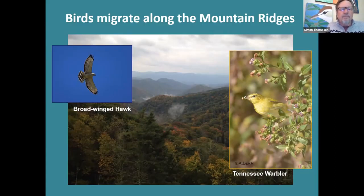So yes, we live up here in the mountains. We do hawk watching. We go up to a mountain ridge, and the hawks and birds of prey, eagles, all tend to migrate down these mountain ridges during the daylight hours. When we go up in the morning, often first thing, you've got warblers and songbirds coming down those mountain ridges.